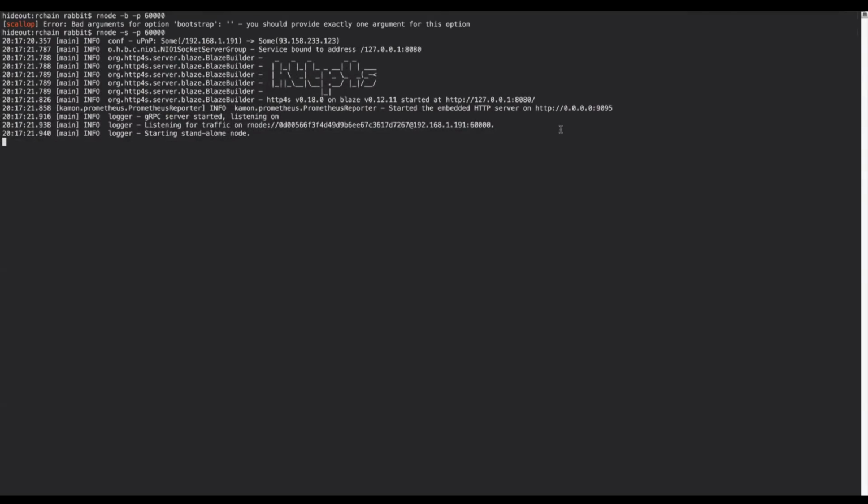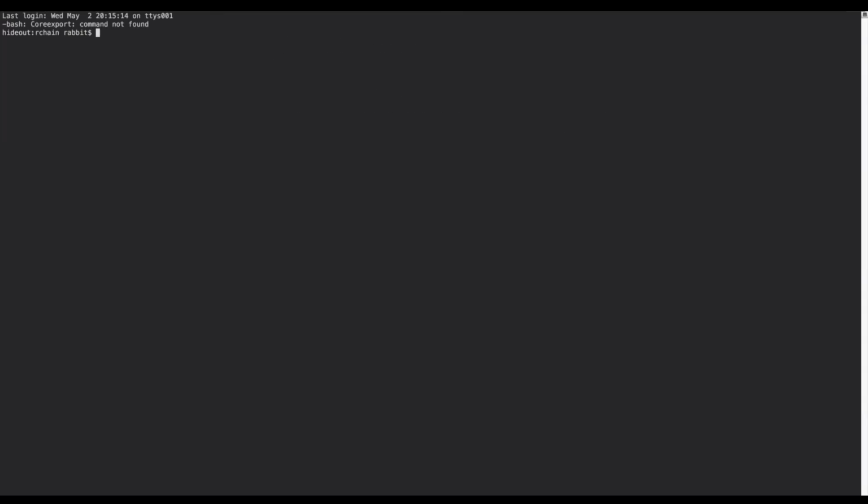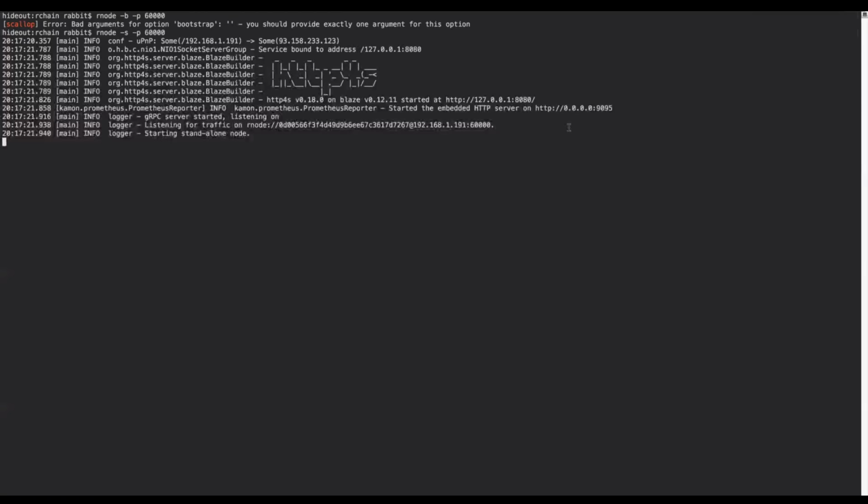Now, while that is running, we can try to connect to that node. What we'll have to do is provide some parameters. We want to say to which bootstrap we want to connect. That's basically this little address that we have running over here.